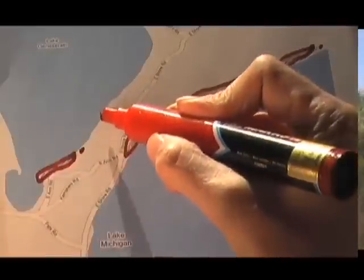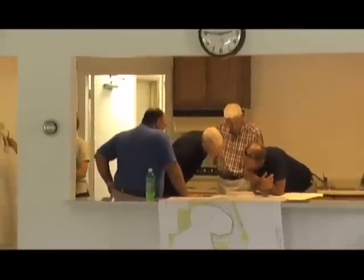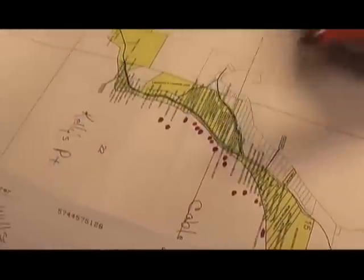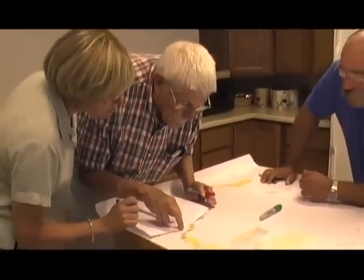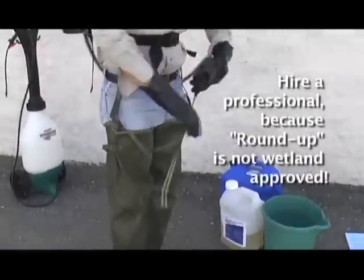If you find invasives encroaching upon your property, get with your neighbors and formulate an action plan, like they did on Beaver Island when Invasive Phragmites was first discovered there. The community really rallied around, we got the state involved, and we went after this to try to protect our shorelines. Invasive Phragmites should be treated by a professional with herbicides that are safe for wetlands.